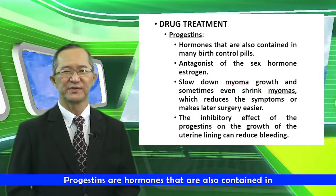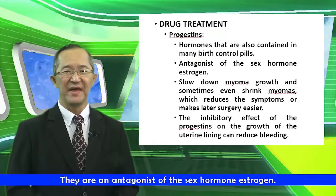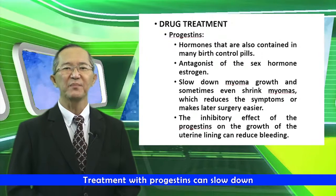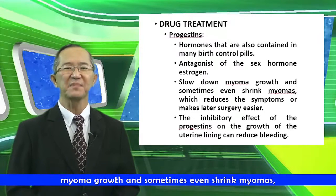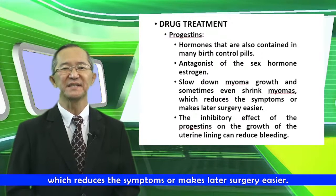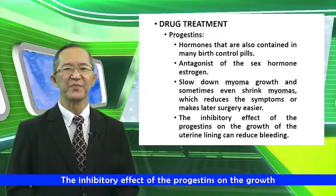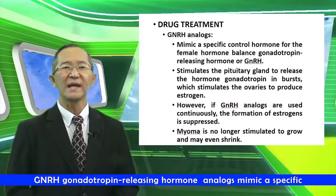Progestins are hormones that are also contained in many birth control pills. They are an antagonist of the sex hormone estrogen. Treatment with progestin can slow down myoma growth and sometimes even shrink myomas, which reduces the symptoms or makes later surgery easier. The inhibitory effect of the progestins on the growth of the uterine lining can reduce bleeding.